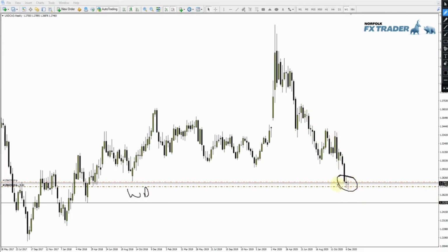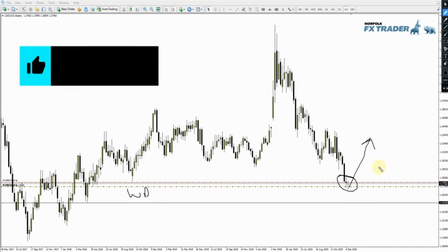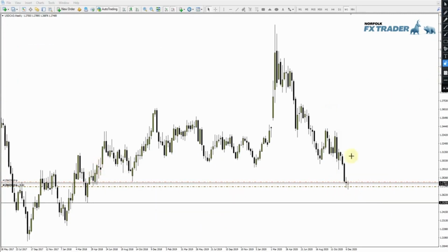Now I'm not suggesting I'm looking for a big move up from here, but I am looking for a reversal on the lower time frame to catch a quick buy trade. Price may well continue to fall through, but it's all about putting the odds in your favor when you understand the higher time frame analysis. So remember, always do your top-down analysis.